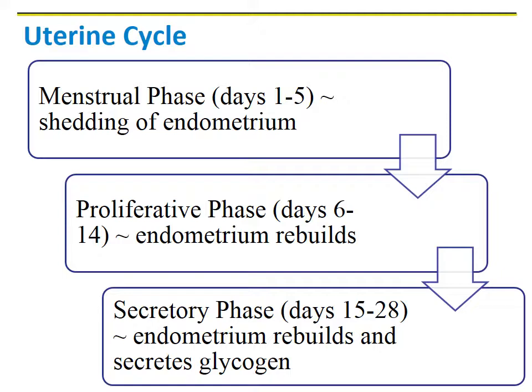Days 6 through 14 are the proliferative phase. During this time, GnRH and FSH levels are rising, as well as estrogen eventually. The rising estrogen starts the rebuilding of the stratum functionalis of the endometrium.